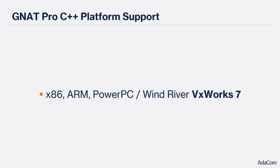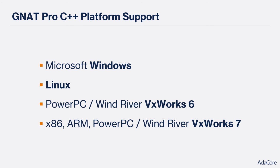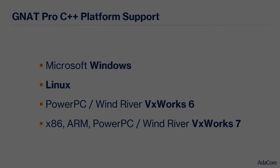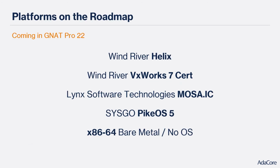For GNAT Pro 21, we have added support for C++ to all VxWorks 7 platforms, which makes our full list of platforms with C++ support Windows, Linux, VxWorks 6 on PowerPC, and VxWorks 7 on x86, ARM, and PowerPC. We are working to bring GNAT Pro to more platforms. With GNAT Pro 22, we will support Wind River Helix and VxWorks 7 Cert. Lynx Software Technologies Mosaic is also coming, as is PikeOS 5. And a 64-bit x86-64 bareboard product will also be available.